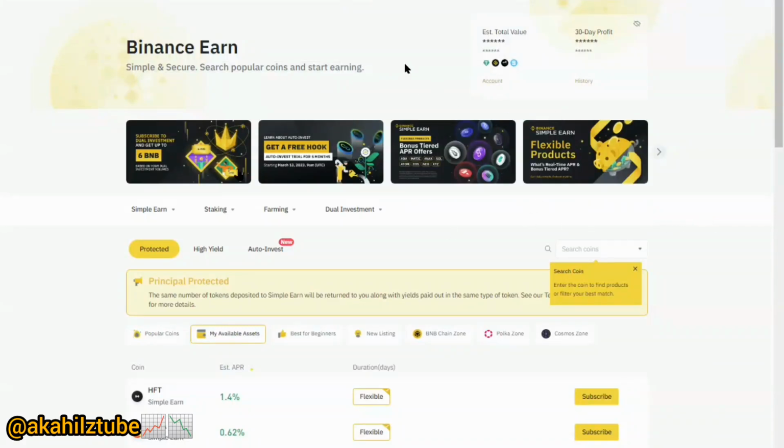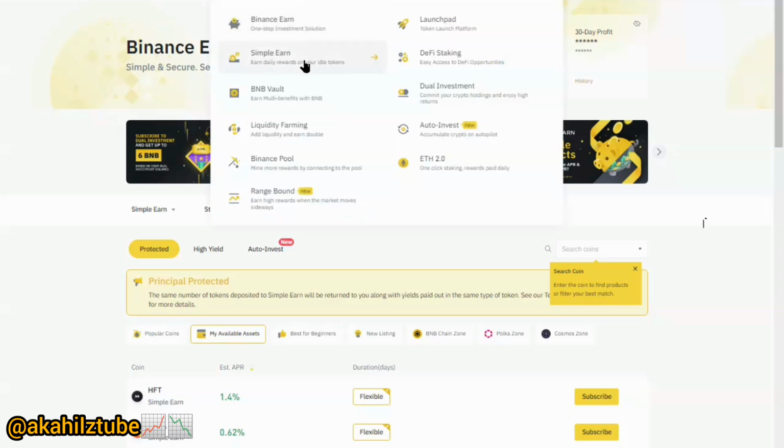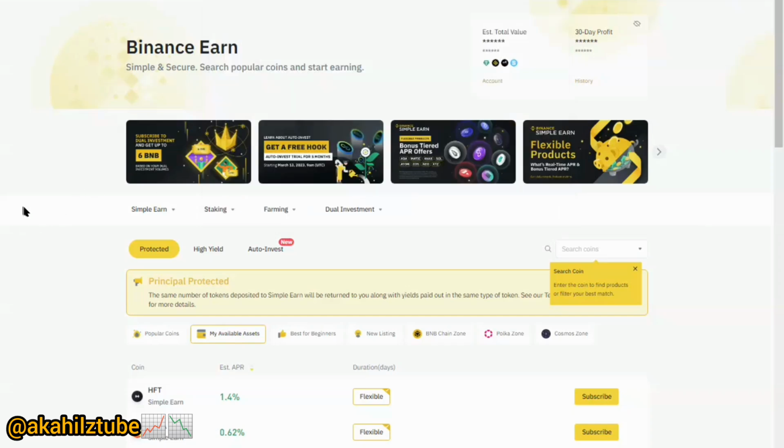So, guys, on the Binance Earn platform, you get access to lots of passive income opportunities. One of them is the Simple Earn feature. We also have the ones for DeFi staking, liquidity farming, and BNB Vault for BNB holders. There's also the Launchpad where you can get access to the latest token launch products. Each of these has its own specific benefit as well as risk.